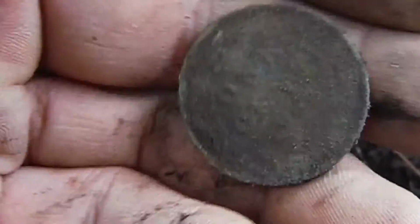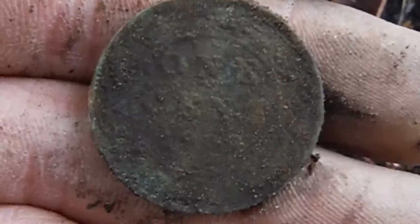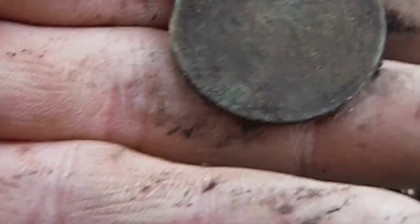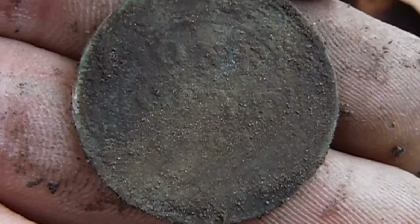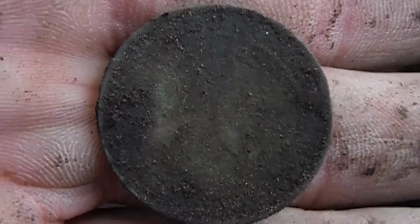I don't want to rub it too much. You can see the 1 cent. Yeah, 1 cent. And I believe it's a 1907, but I'm not very sure. So I'll clean it up and I'll let you guys know what it is when I get home.